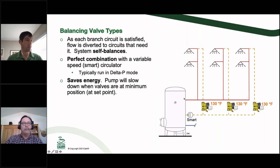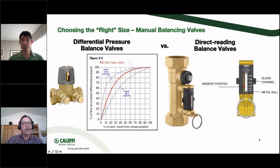We're not over pumping. We're not storing the tank at 180 degrees if we don't need to. So just the bare minimum to keep everybody happy. And these valves will really help smooth that out a lot. So, right. These are my favorite balancing valve for domestic recirc. Yeah, I think it's a great fit.